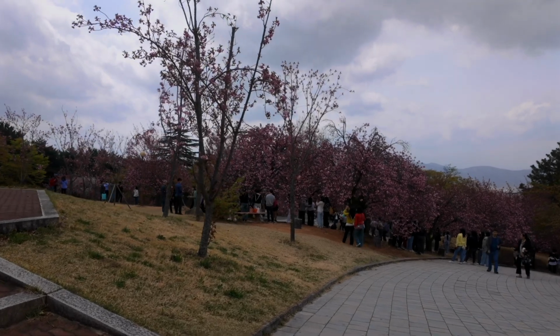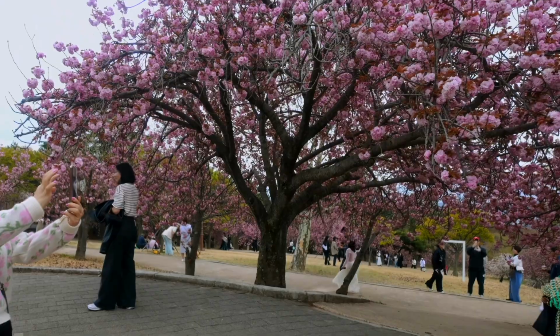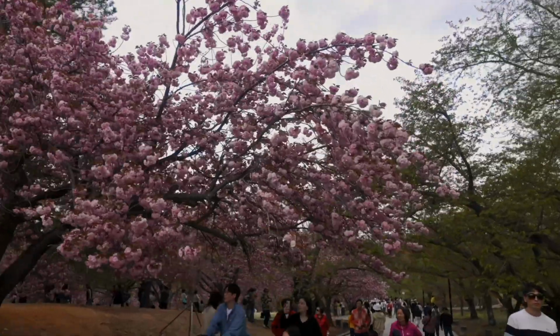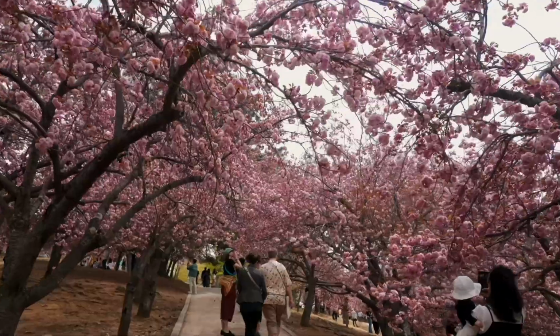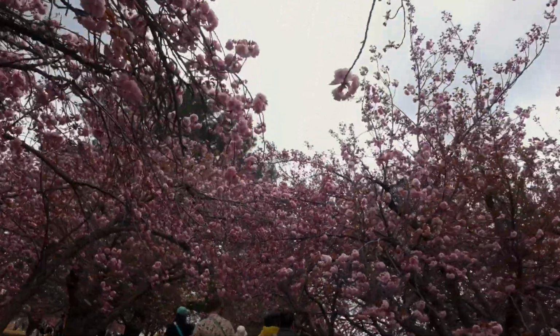Next up on our list, Bulguksa Temple, or as I like to call it, Buddhist heaven with a killer mountain backdrop. This isn't just any temple, oh no. Bulguksa is basically the Beyoncé of Korean temples. It's a national treasure, a UNESCO World Heritage Site, and the crown jewel of Gyeongju.